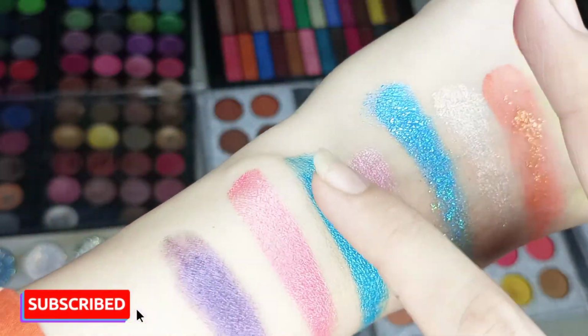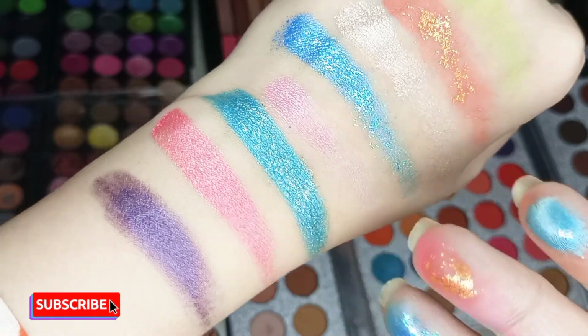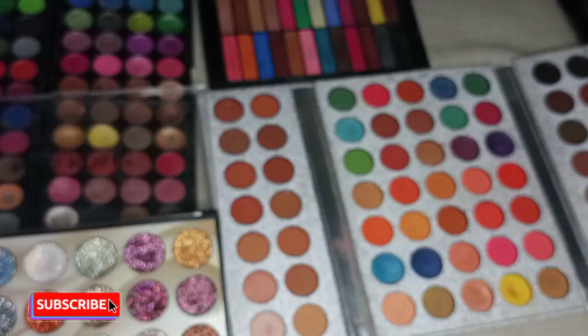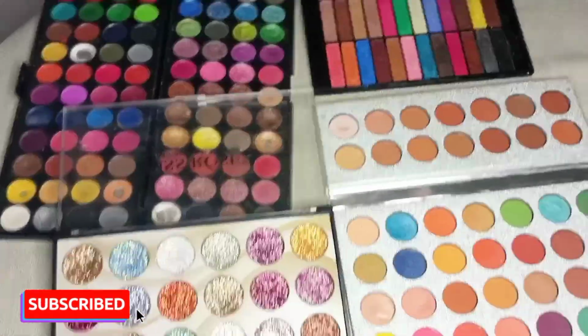When you apply it on a metallic shade, this looks really beautiful, as you can see in this video. So these were all my favorite eyeshadow palettes under 1000 rupees.